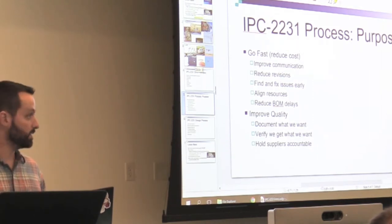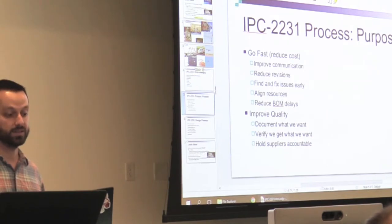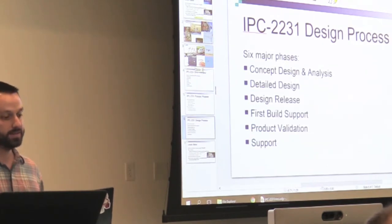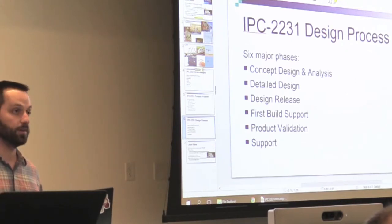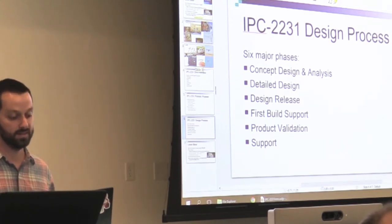To improve quality, we want to make sure we can hold our suppliers accountable, and we also communicate precisely across our entire organization exactly what we want. So IPC-2231 lays out a design process that's currently a waterfall process in 6 major phases: concept and design analysis, detailed design, release, build support, validation, and then field support.